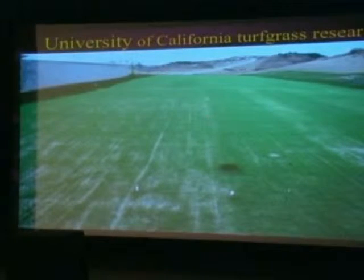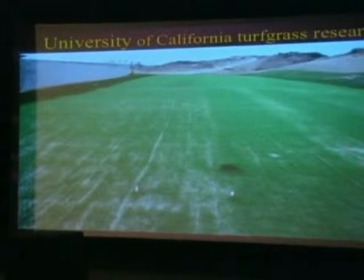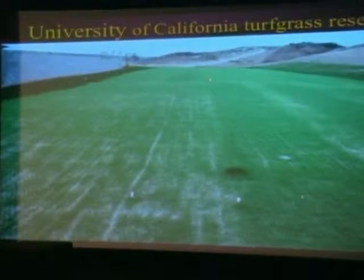This is the University of California, Riverside, and they use mycorrhizae getting their turf established. We usually get about twice the cover during the growing period. Yeah, this is a tree plot. This is a tree plot here. See the tree plot in the back.